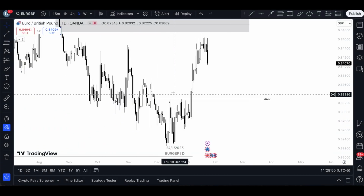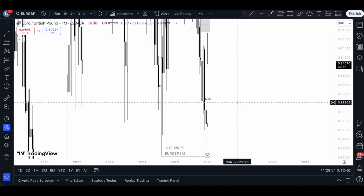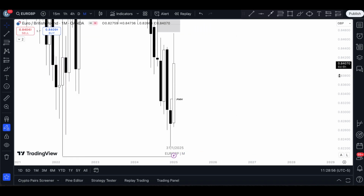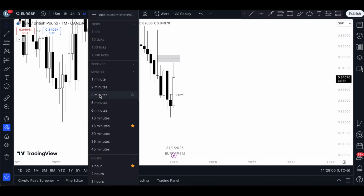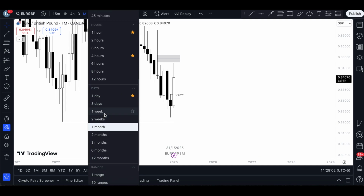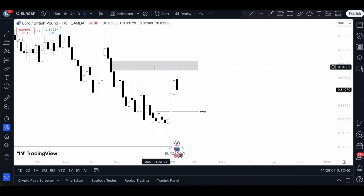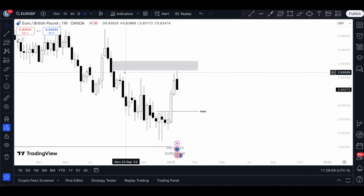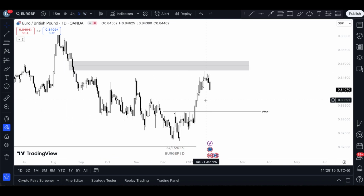GBP. We still wanted to see this get hit. It hasn't been hit, right? That specific area is a weekly fair value gap. Take a look at that. However, price has swept a lot of buy side. It's engineered some liquidity into it. So again, it's a bit of an interesting area. Is this a retracement or is this a reversal?